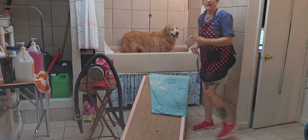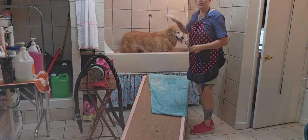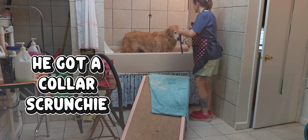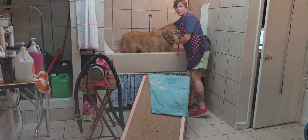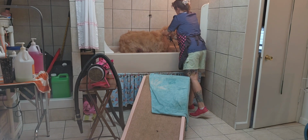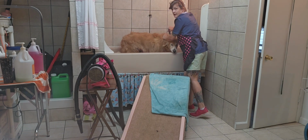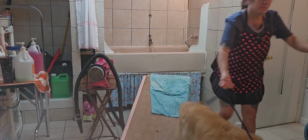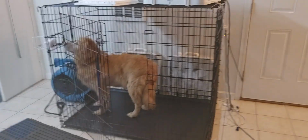All right, I'm done for now. We're both going to take a little break. I'm going to go make him a bandana. I'm going to put him in his cage for a few minutes, and I'll finish blow drying him on the grooming table. I use a ramp for the big dogs. Okay, come on. Come on, come on.